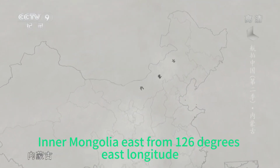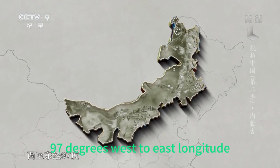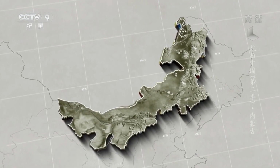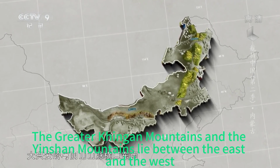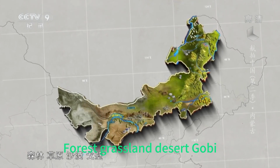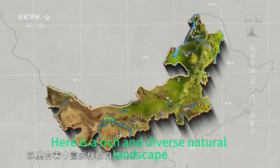Inner Mongolia spans from 126 degrees east longitude to 97 degrees east longitude. It is the largest autonomous region in China that spans longitude. The Greater Khingan Mountains and the Yinshan Mountains lie between the east and the west. The Yellow River crosses a corner in a zigzag. Forest, grassland, desert, gobi. Here is a rich and diverse natural landscape.